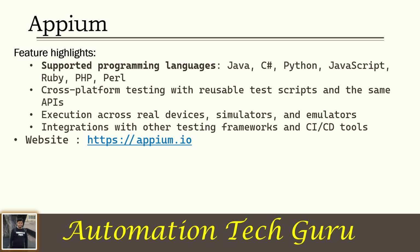And you can go through the website, appium.io. If you want to get further knowledge, you can just go to this website and find more about Appium.